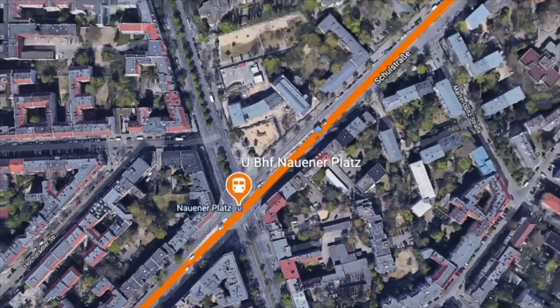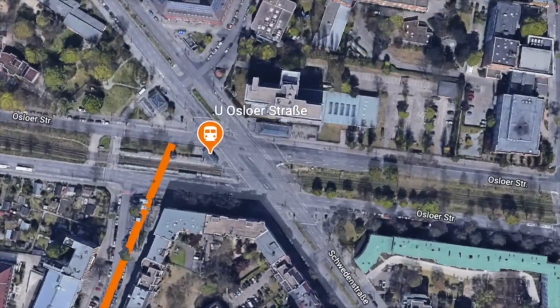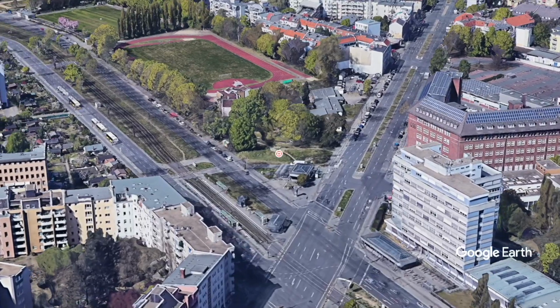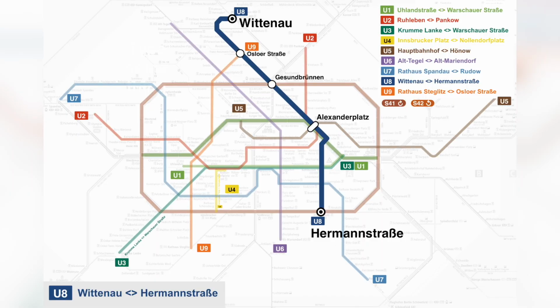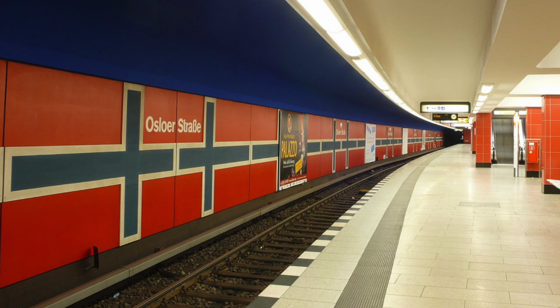And now, we move onward to the end station of our U9 journey. Osloer Strasse is the final stop, located in the Gesundbrunnen district with a nearby sport complex. If you're like most U9 dwellers, Osloer Strasse is best known as the place where you connect with the U8 to get into Mitte. It is strange that we leave the ring only to re-enter the ring on another line, but that's how things work out sometimes. When you see the Norwegian flag on the wall, you know you're at the end of the line and it's time to make your next connection.